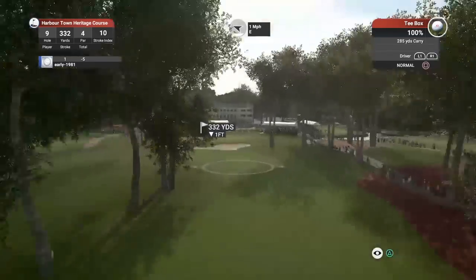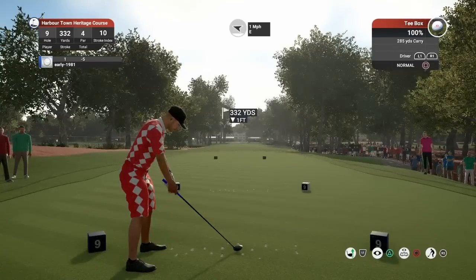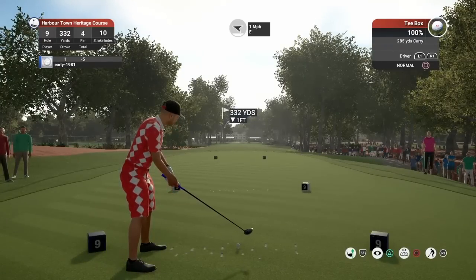Looking to leave a flop shot here. We may just run out of fairway here into the first cut, but I'm prepared to do so.